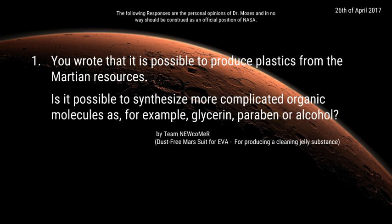So in terms of the glycerin and the paraben and the alcohol, these are carbon, hydrogen, oxygen, and some nitrogen probably. Those things already exist on Mars. So is it possible? Yes, but what is the cost in a mission architecture framework for putting the things there on the surface of Mars that'll produce it?